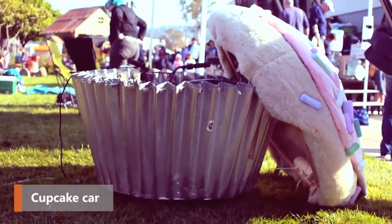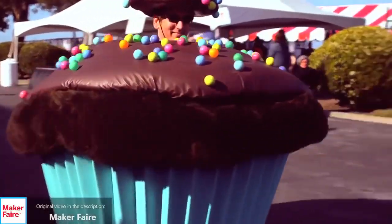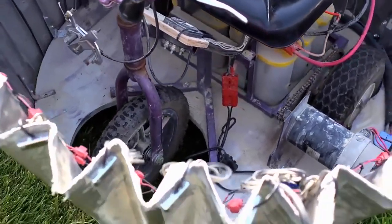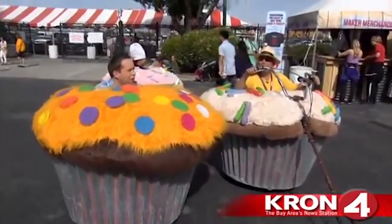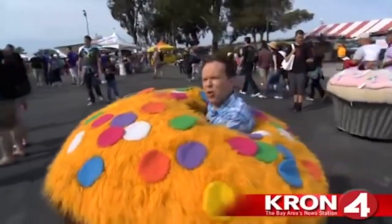Cupcake machine. No, not the one on which they make cupcakes, delicious small cupcakes. This is a machine where you can, for example, get to work, if the police don't stop you, of course. Such an interesting cupcake car is equipped with an electric motor that gives you a maximum speed of 6.8 miles per hour, so it's hardly possible to break the rules.